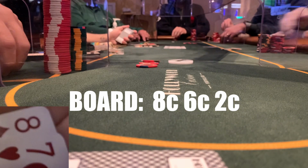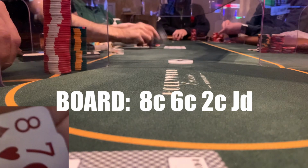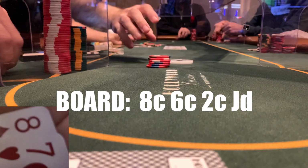It's pretty likely I have the best hand. He probably has some kind of weak hand, so I'm going to bet most turn cards, except for a club probably. Turns an offsuit jack. He checks to me. I bet $30 and he folds.